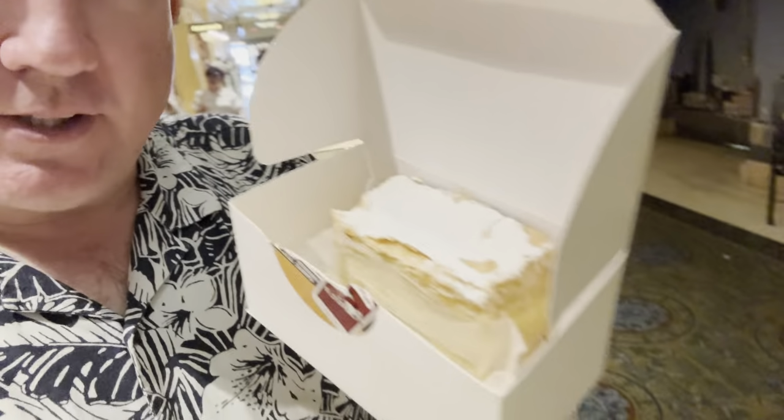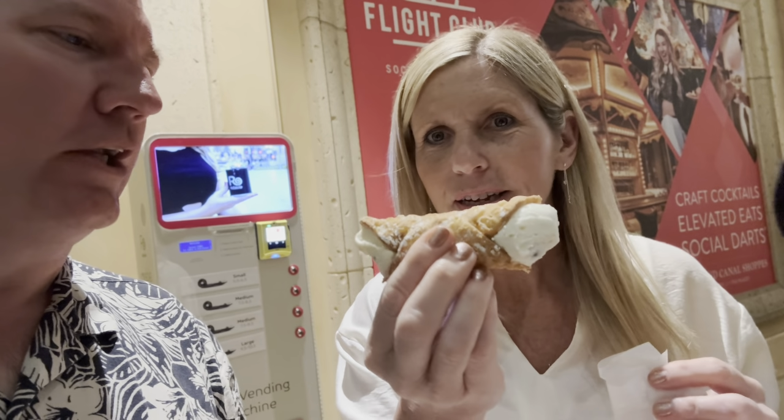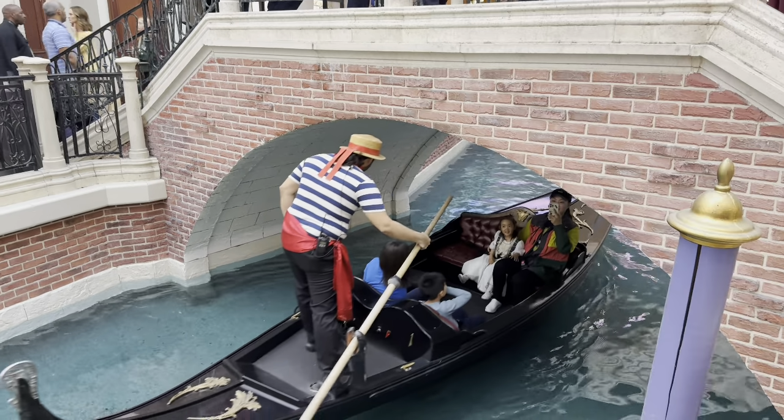Just been to Carlo's Bakery. And I've got a, well, we call them a custard creamer, they call it a classic Italian Napoleon, or whatever it's called. And then, what have you got there? Cannoli. We're sharing. It's like a creamy cheesecake, not as rich as cheesecake, and Ben's got a cookie. We're sharing.